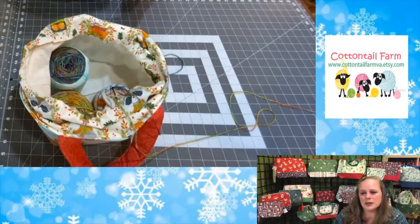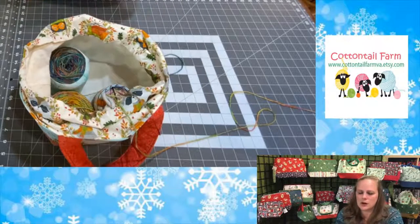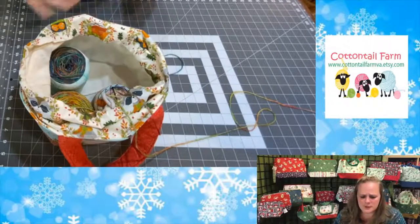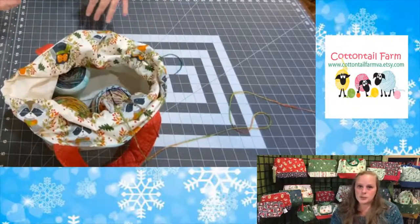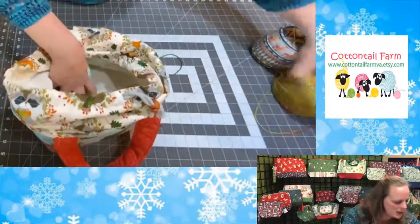I also made it, it's not a crop, it's a full length sweater, and my sleeves are, I don't know, mid-arm. They're not full sleeves, but I never had to change project bags, which was really great because that was a lot of different colors to keep up with the whole time. So that's the inside, and let me show you how it closes.